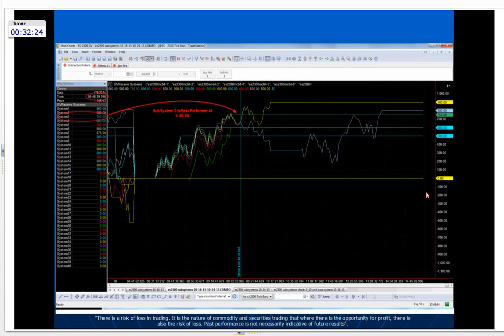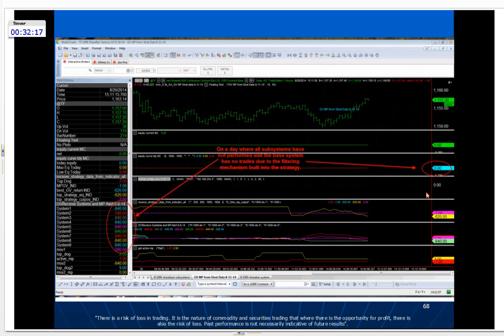Another thing that I really like about this strategy, this setup, is that on a day when all the subsystems have not performed well, if you look over at the lower left, you can see that every one of these systems is not doing well. The best one there lost $580. Well, that's not doing very well. There's a filter in here that requires a certain number of the subsystems to be positive before we'll trade at all. But we don't have to trade every day.